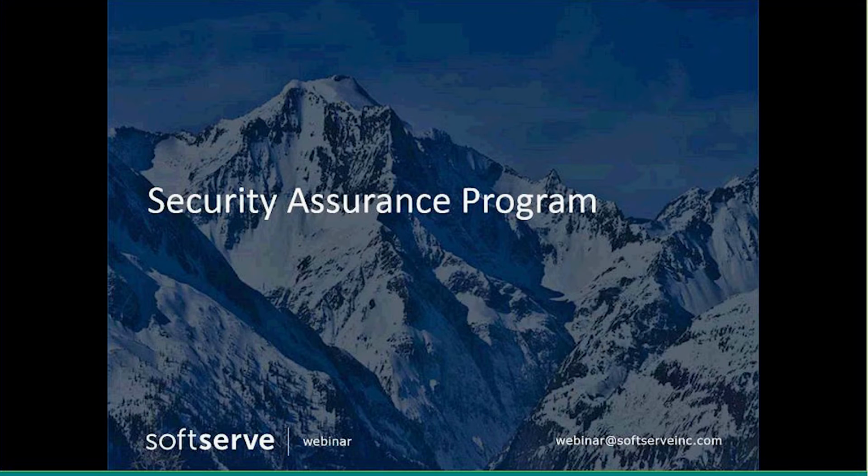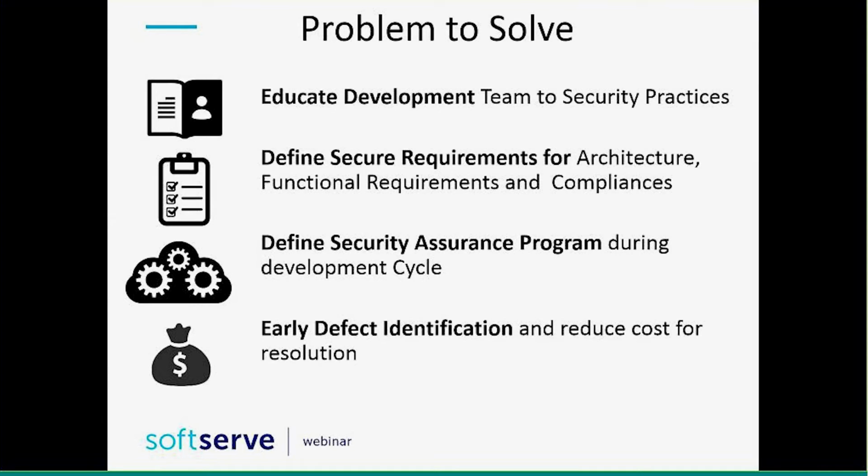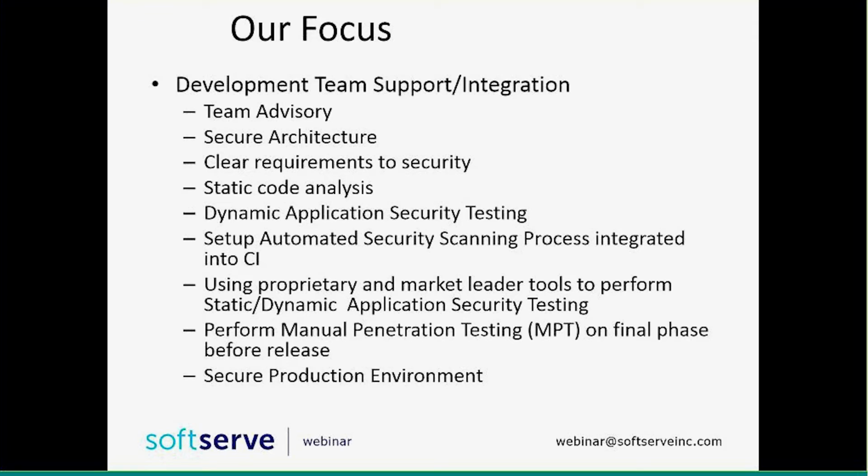So I will try to represent a few typical scenarios we use to establish the security assurance program for our clients. So first of all, let's identify which problems we try to solve. It's education of the development team for security practices, correct security requirements for architecture, functional and non-functional requirements, and of course to be compliant. Security assurance program integration into the development cycle, and the problem also is to minimize expenses for fixing these security defects we identified.